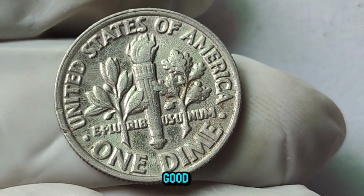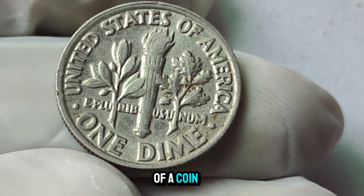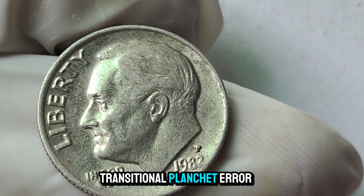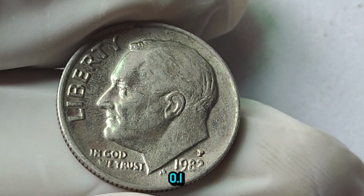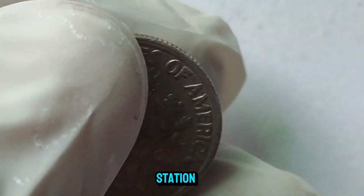Still with me? Good. Because here's the part that could change your life. A man in Ohio once found a rare Roosevelt dime at the bottom of a coin jar in his garage. It was caked in dust. Turned out, it was a pristine 1982P transitional planchet error. It sold at auction for over $980. One small coin. One massive payday. And here's the kicker. He almost spent it on gum at a gas station.